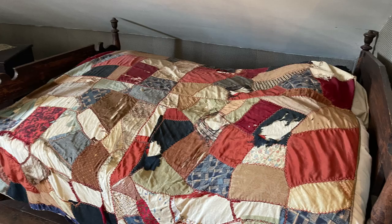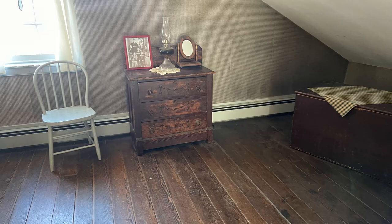And this is a view of one of the bedrooms. Not for sure if this is original, but it is from the time frame. And that quilt looks pretty old, so I wouldn't doubt this is from the original time. Don't know if it's original to the house. Another view of this bedroom.